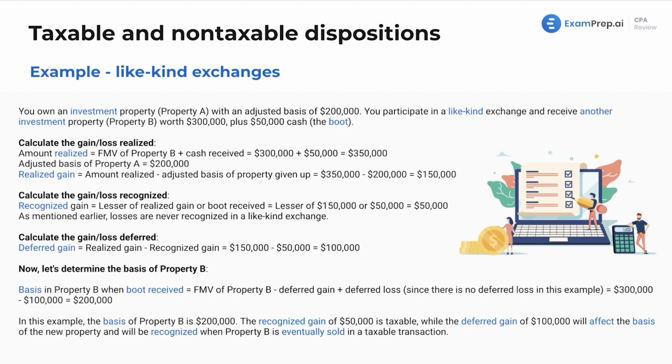So what's the basis of property B? That's going to be the fair market value of property B minus the deferred gain plus deferred loss, but there's no deferred loss in this example. I would write out the formula with that every time though, because different examples have different situations. That's going to be $300,000 minus 100 to give you $200,000. So in this example, we see that the basis of property B is $200,000.